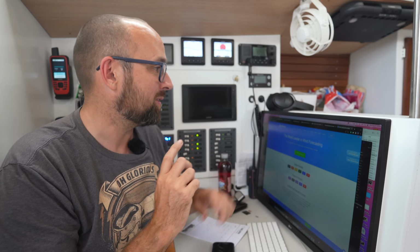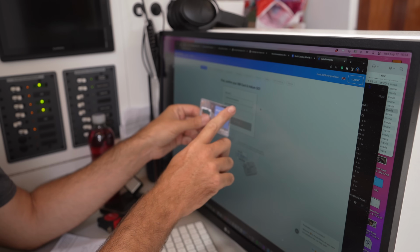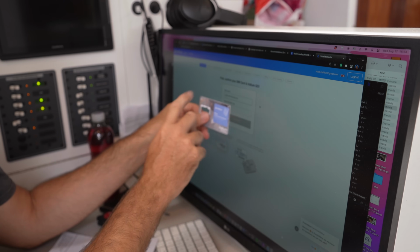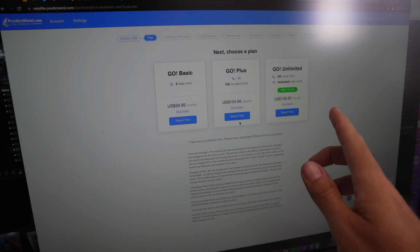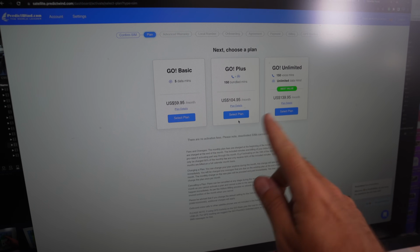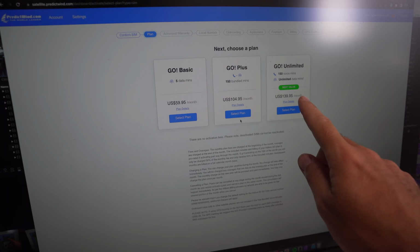Now we have to go to PredictWind's website to activate our SIM card. All I have to do is input 2 super secret numbers that I don't want to share with you guys, one from the SIM card and one from the Iridium Go. After having provided the 2 super secret numbers, we now get to choose our plan. And we will go with the unlimited one for $140 per month.